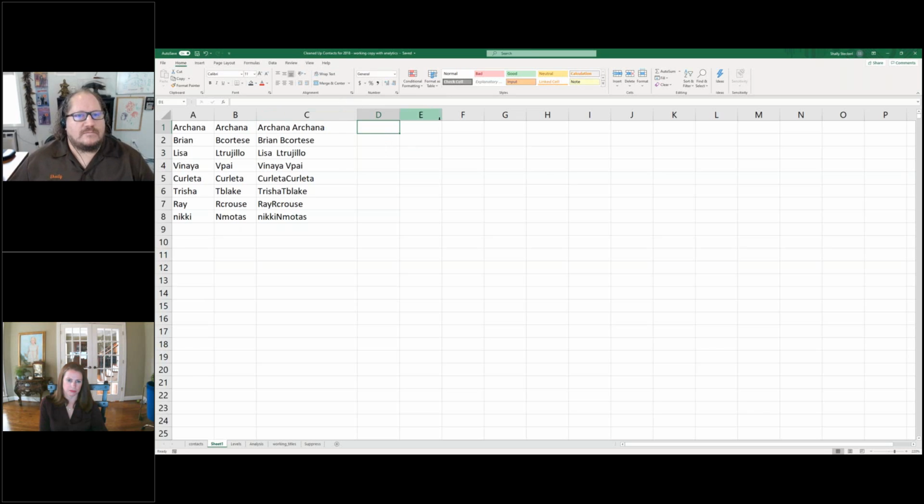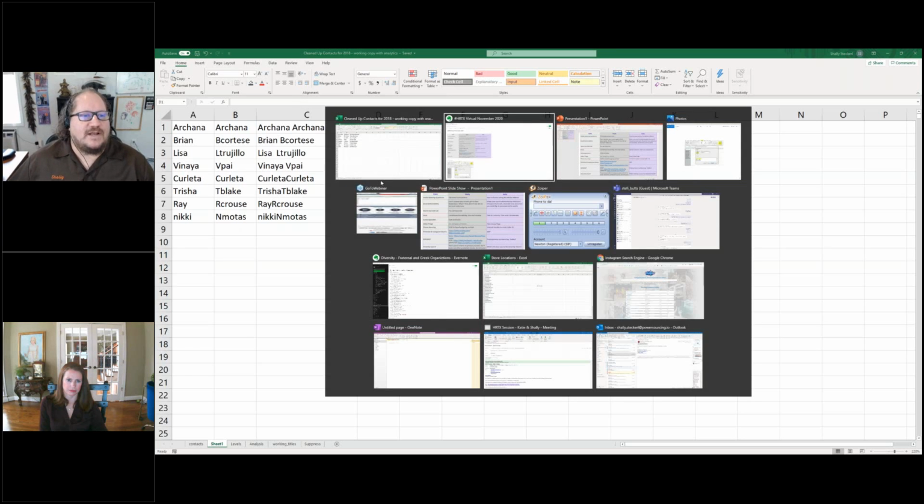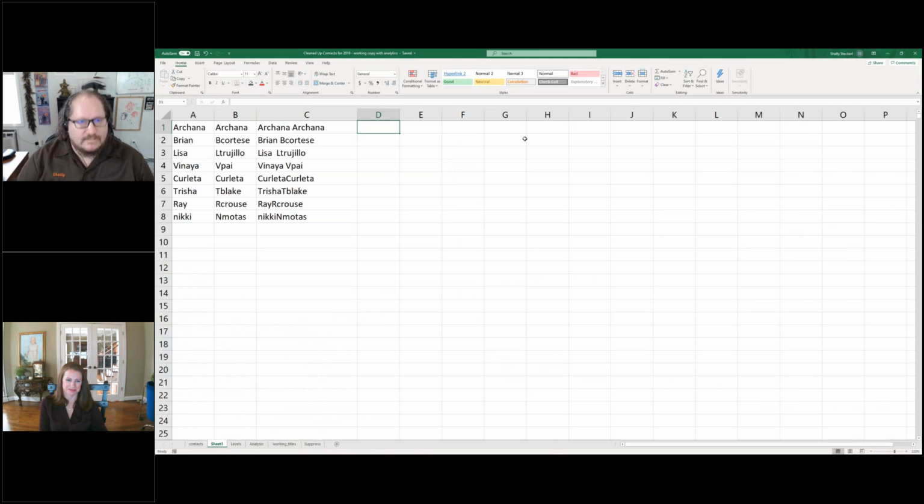in the formula bar. Why isn't it letting me do that? What the? Okay. Well, it's not letting me edit the spreadsheet now for some weird reason.